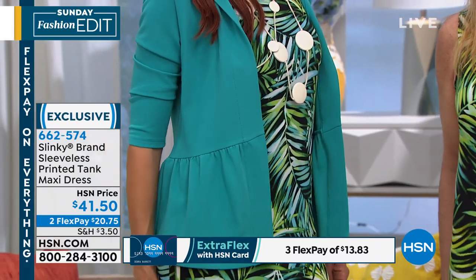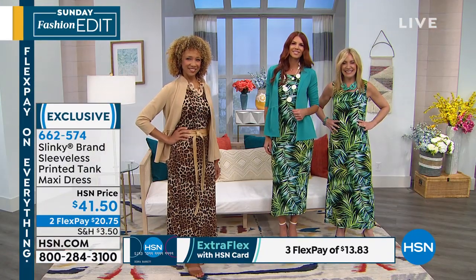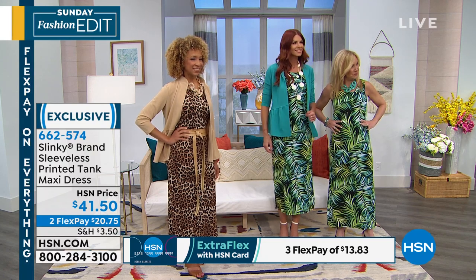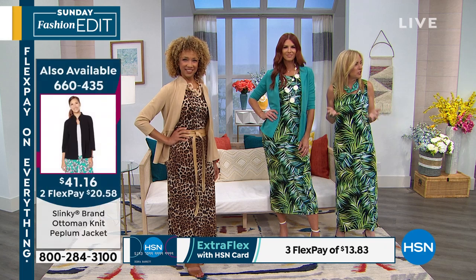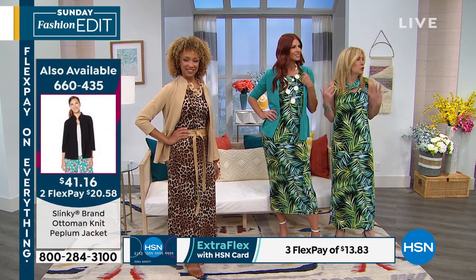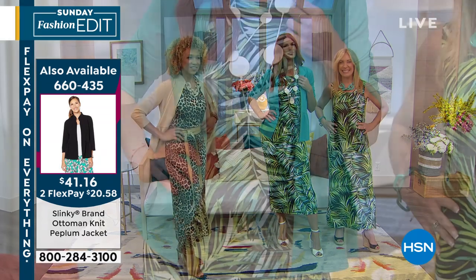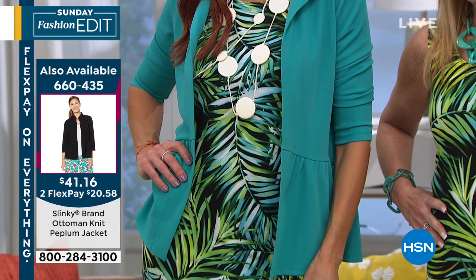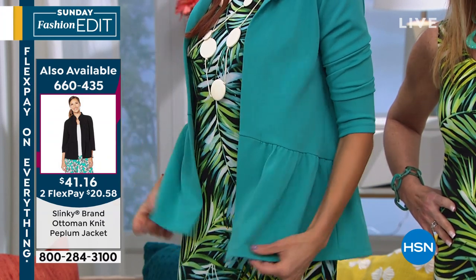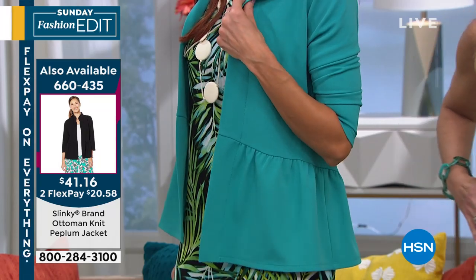It does actually look so nice together. I wouldn't have paired it if I hadn't known that it was designed together, but I really like it. And it's fun because it gives versatility and options. Right. And if it's cool and you're going on a cruise, you've got that coverage. It's item 660435. It's also on 2Flex. So it's about $20 to get the dress home and about $20 to get that jacket home. You've got that outfit ready to rock within a week and spending well under a $50 bill.